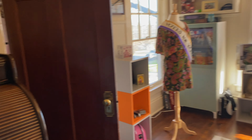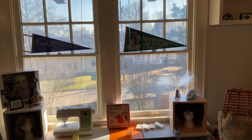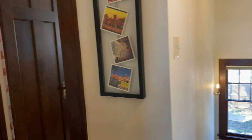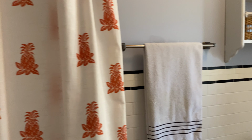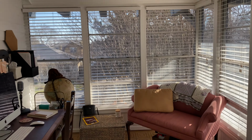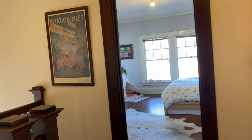Another bedroom. It also has a closet. Here is the upstairs bathroom. The white subway tile medicine cabinet. Your third bedroom up connects to the study with brilliant sunlight. Built-in shelves in the office. And another closet.